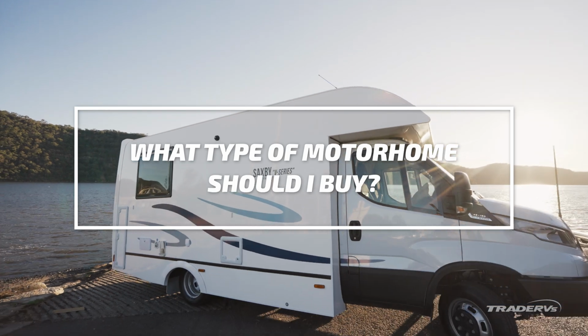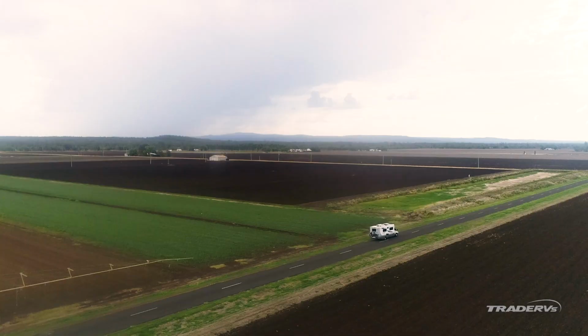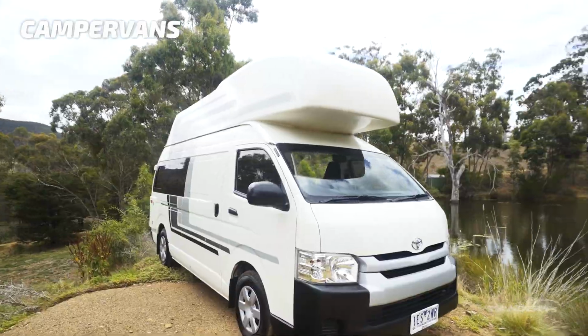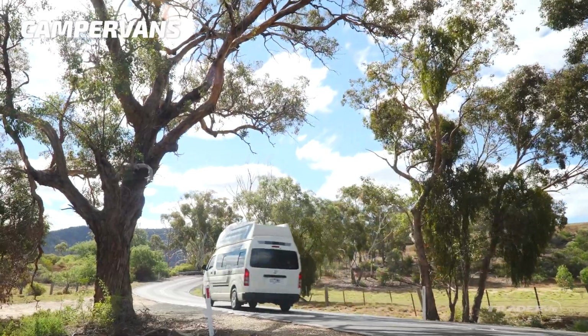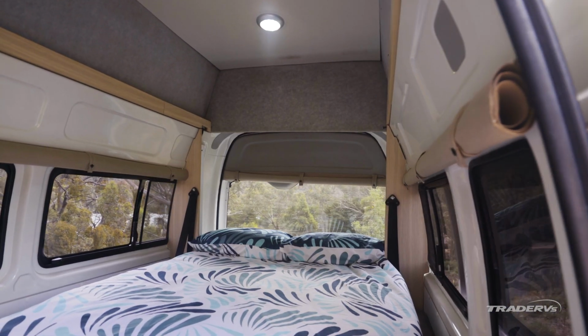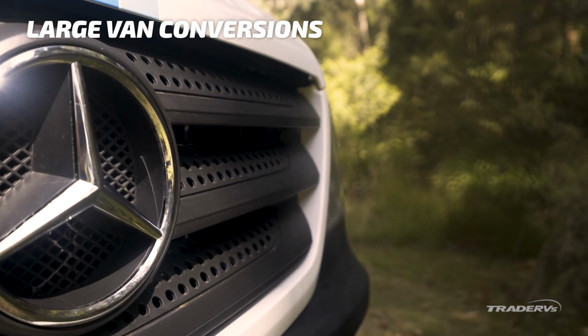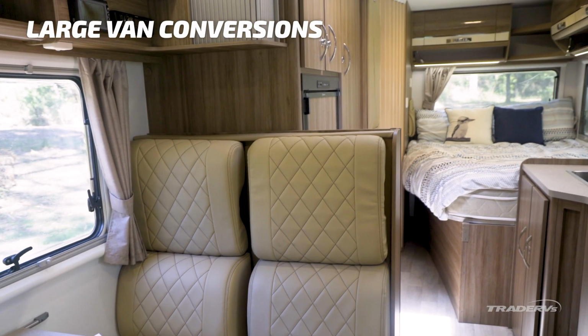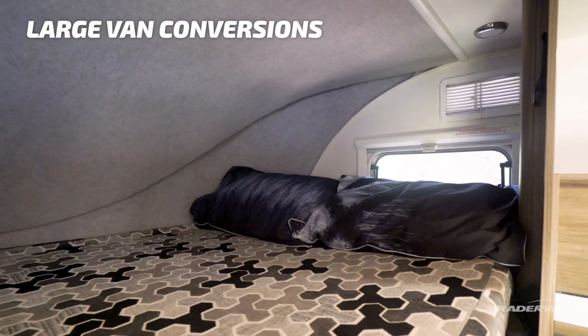What type of campervan or motorhome should I buy? The answer to this is partly answered by trying before you buy, but for most people it's dictated by budget and needs. Broadly speaking, there are 4 types. First is campervans, like those based on a VW Transporter or a Toyota Hiace, which are very easy to drive and very compact inside. Probably the downside, apart from the compactness, is that the bed has to be made up every night. The next category is large van conversions, which are based on the likes of Fiat Ducato or Mercedes-Benz Sprinter vans. Many people like these because they are easy to handle when driving, but have a decent living space inside. They can come with either a fixed or a fold-down bed.